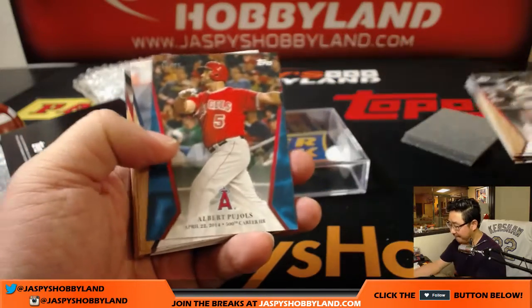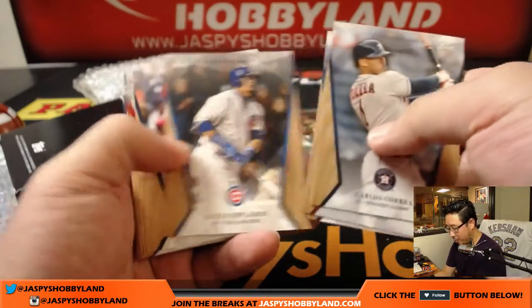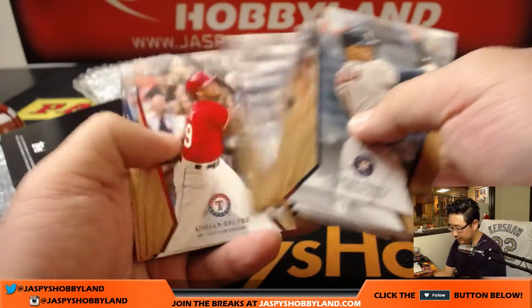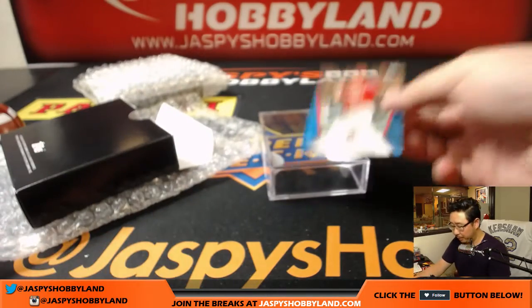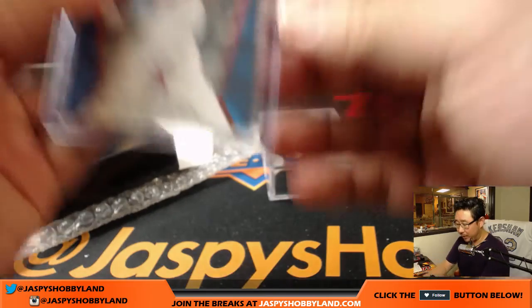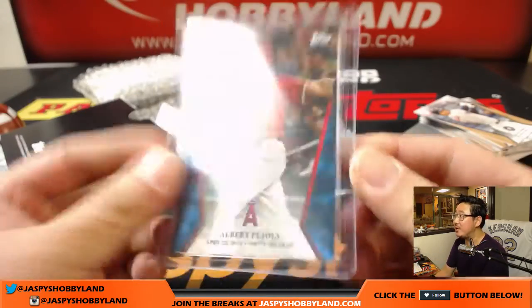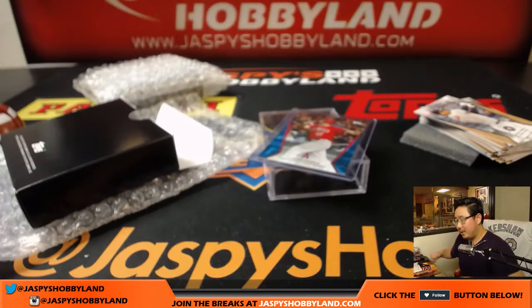And an out of 25, Albert Pujols. No ink, but some nice low number parallels. Nice. So there you go, Jess. Thank you very much. Really appreciate you getting in. You got that out of 5 Albert Pujols parallel, which should be pretty strong. And another nice low number parallel right here too, 18 out of 25. So there you go. Thank you, Jesse.